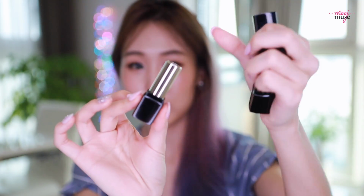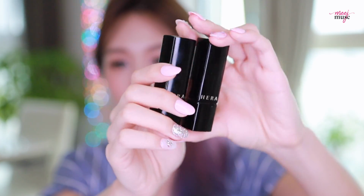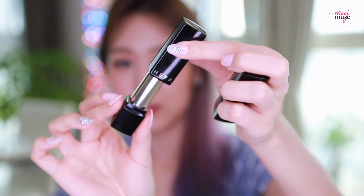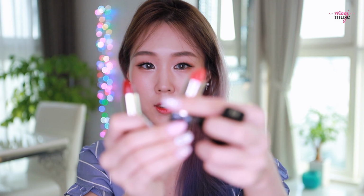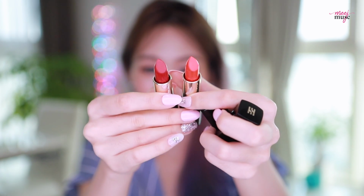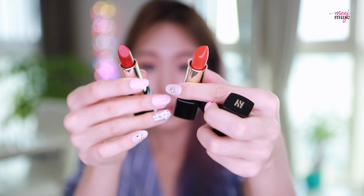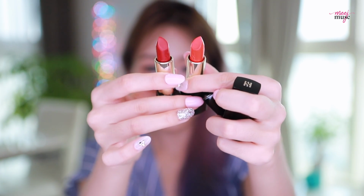So it's a really pretty packaging that doesn't have too much fingerprint staining. They're not magnetic, but they do have a click. The colors are gorgeous. So they have a line of mattes and creams, and the color payoff is awesome, and it does last quite a while. This one is in 297 Flame, and this one is in 345 Carmen. So I'll show you guys some swatches.